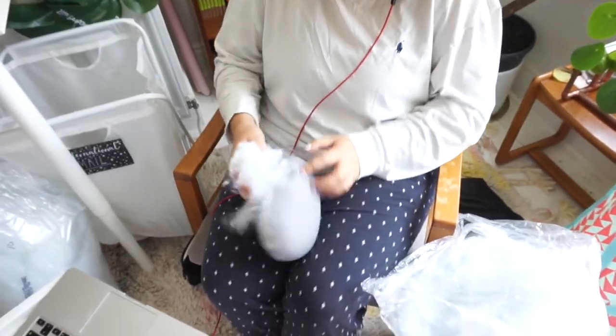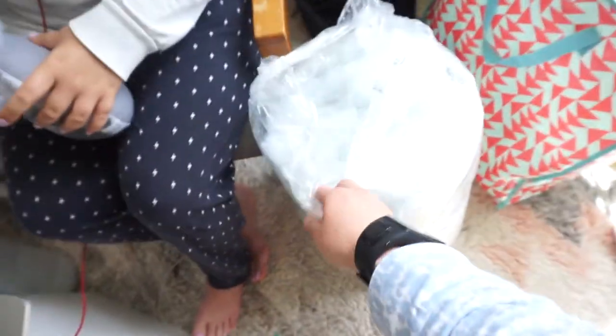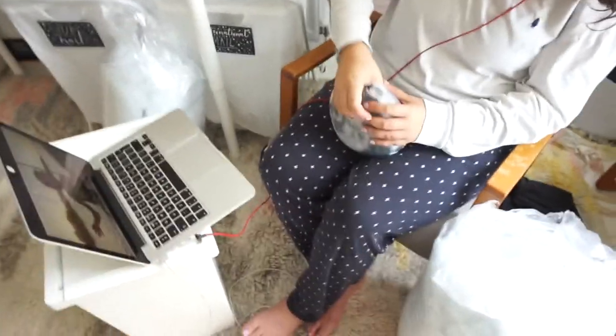Whilst stuffing moons, because this bag of stuffing arrived, hurrah. And I've sewn up quite a few moons here that need to be stuffed. So then when people order them, they're ready to go and I don't have to get all stroppy and stressed.